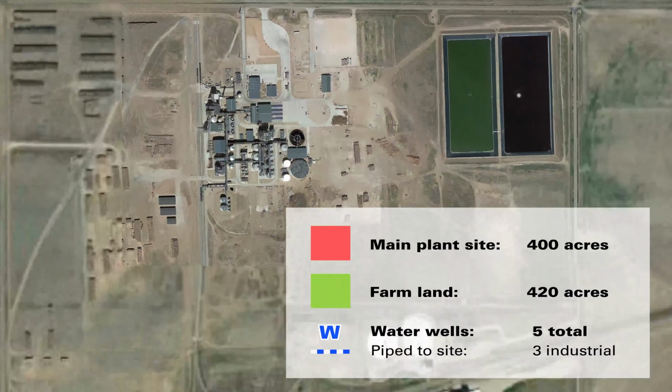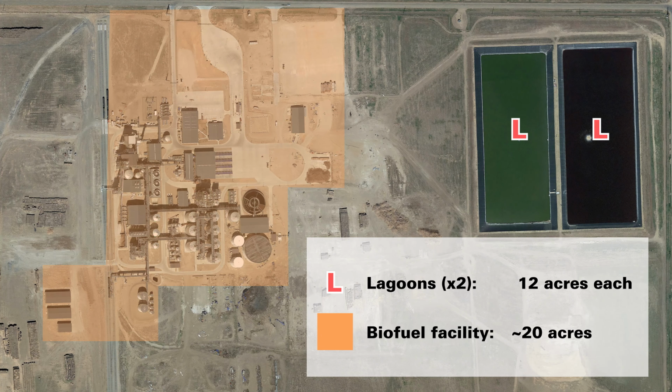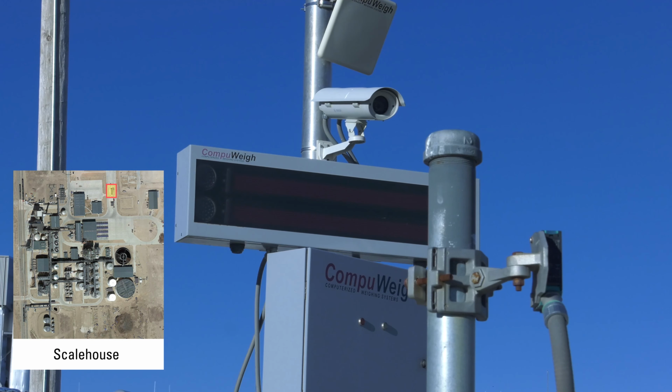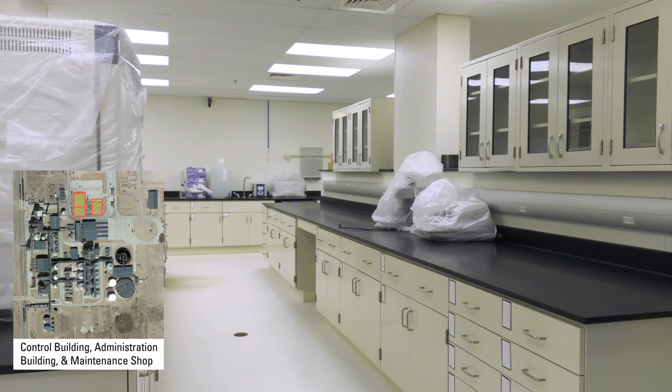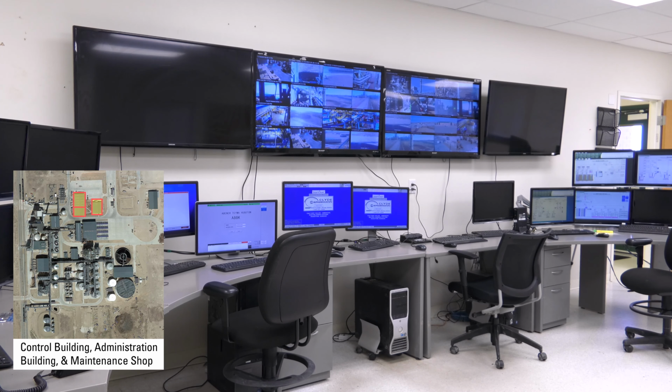The plant site includes 2 12-acre lagoons and the 20-acre biomass cogeneration and ethanol facility. A scale house is stationed at the main entrance of the plant to weigh inbound and outbound trucks. The nearby cluster of buildings includes the maintenance shop, a lab, and the control room from where the entire facility can be monitored and operated.